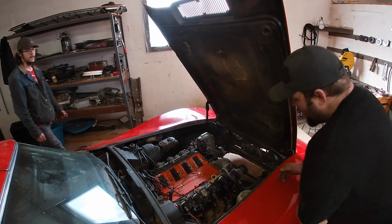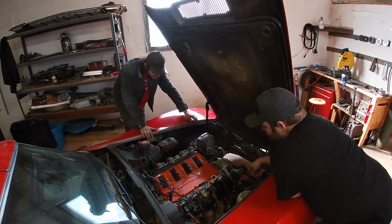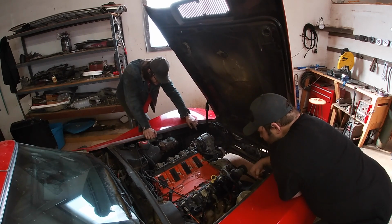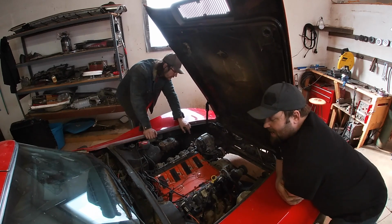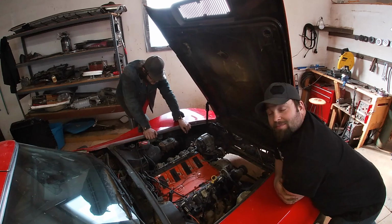So that's the other thing. I was just thinking, even if they're at the same height, we might be able to build a tubular manifold or a log manifold and be above. I think we're good, because we're not going to get out of this with a bolt-on. I didn't realize how stupid I was when I said, "Hey, let's put a V12 in my Corvette."